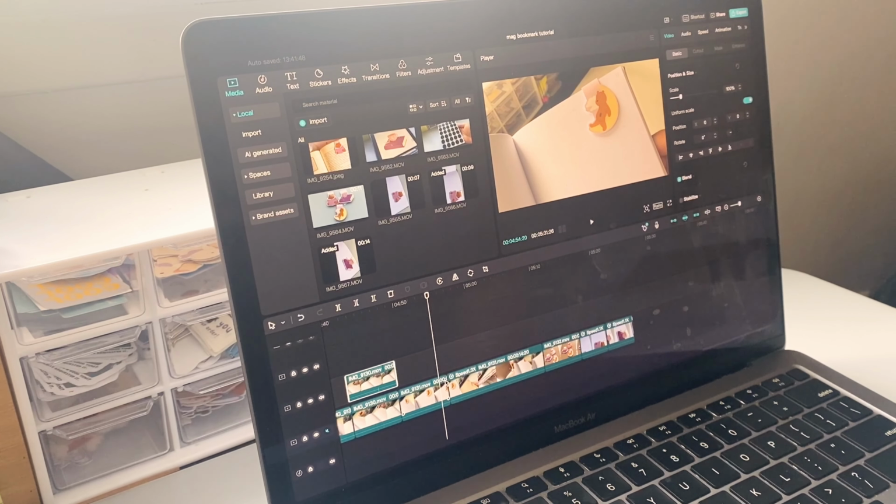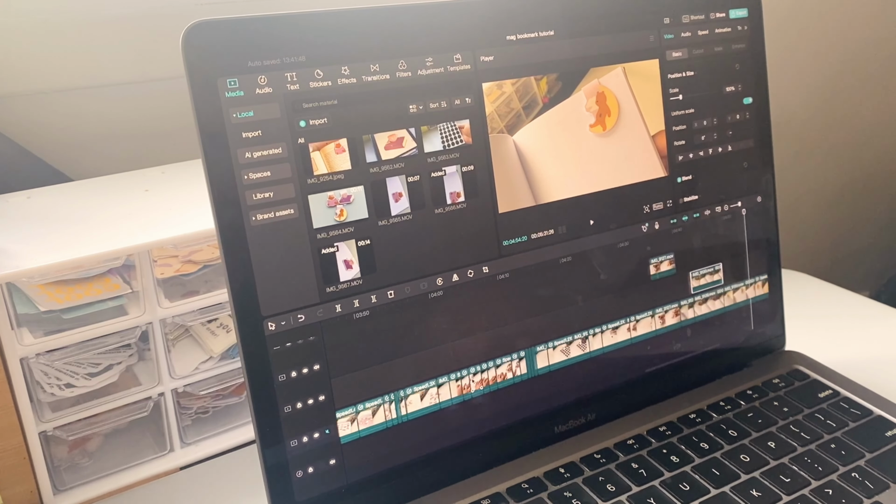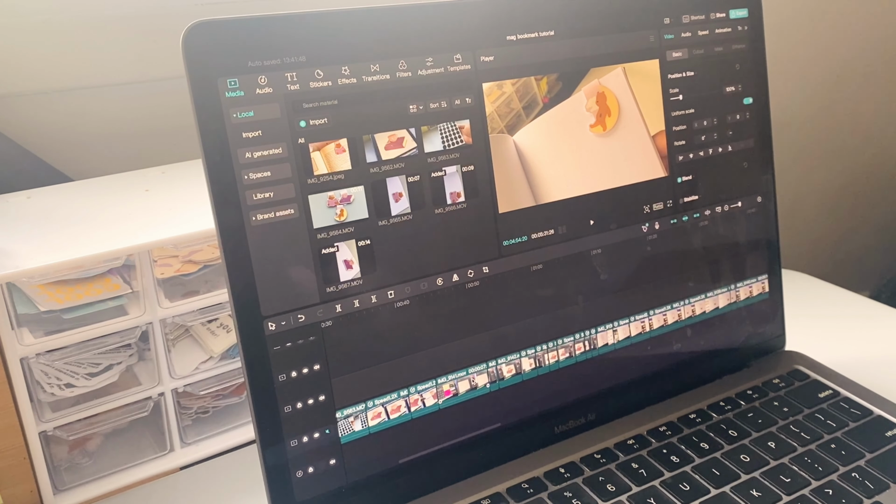So I'm currently working on my first YouTube video, which, yeah, it will already be out by the time you see this video, and it's going to be a tutorial for how I make my magnetic bookmarks. So I already finished putting in all the clips and text. I just need to record the voiceover, so I'm going to do that now.